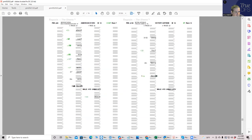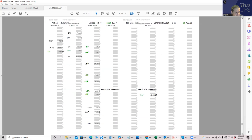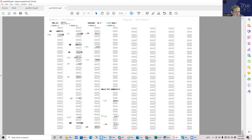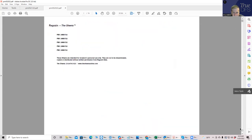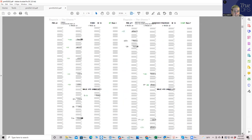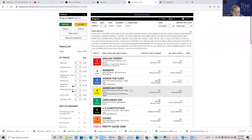I don't think anybody in here is going to run a 9. American D'Oro is probably the next best. Let's see what his price is, because that could definitely go forward here. Let me just make sure there's nobody else before I go back and look at his odds. Yeah, so let's take a look. Healing, not quite. So let's take another look at what his odds are. Yeah, American D'Oro at 12-1. That's something that I would do.